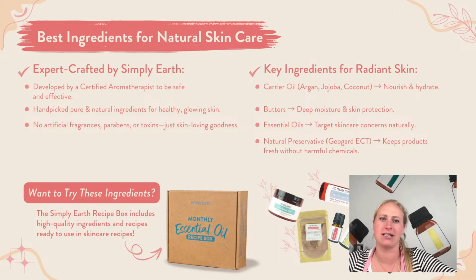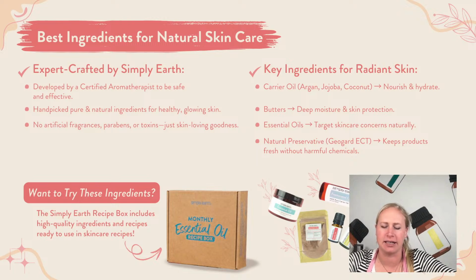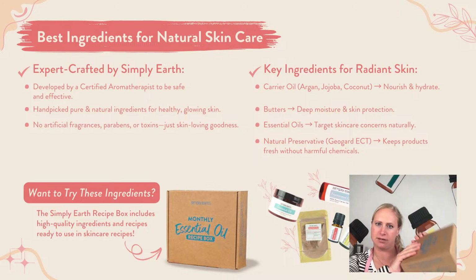And shea butter is another example of a butter, and this one's really good for heavy moisturization and is deeply nourishing to your skin. And also solid coconut oil functions as a butter, and that is also moisturizing and will help protect your skin. Essential oils target your skincare concerns naturally. Some of my favorites are in this recipe box.